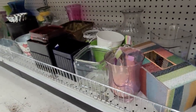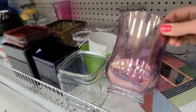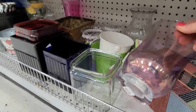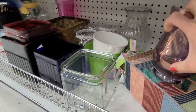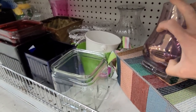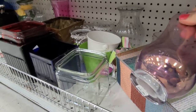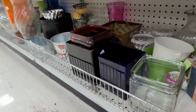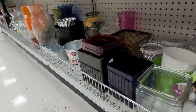This is a pretty glass piece. It's an iridescent pinky purple color, and it's Crate and Barrel. Crate and Barrel is a great brand to pick up. I'm seeing a little bit of residue here. As long as it's not a scratch, I think it's just a sticker smudge. So we'll pop that in the cart.